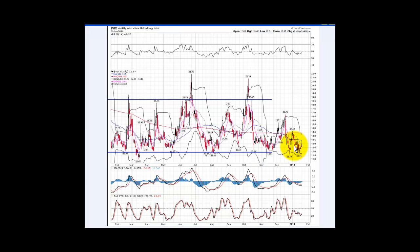VIX is starting to come alive a little bit. As you can see, we're still at the lower end of the range from all of 2013, still below the 20. But keep an eye on this. We're flagging right now, so I would like to see a flush in the VIX, a pop in equities, and then, of course, a breaking down of this Bollinger Band and then rallying back up. That would put a buy signal into the VIX, a sell signal into U.S. equity. So we'll just keep an eye on that as well.